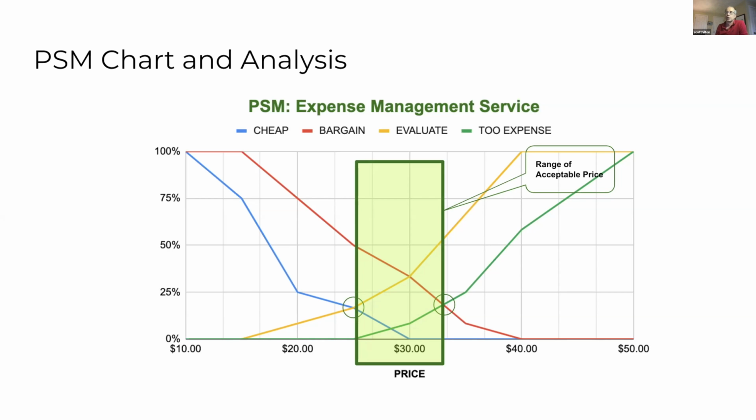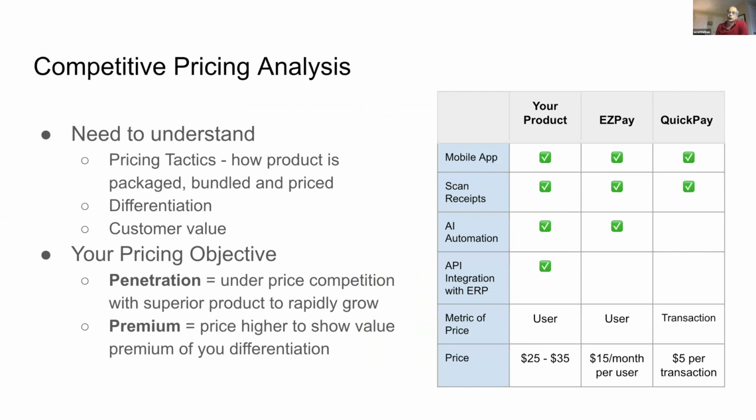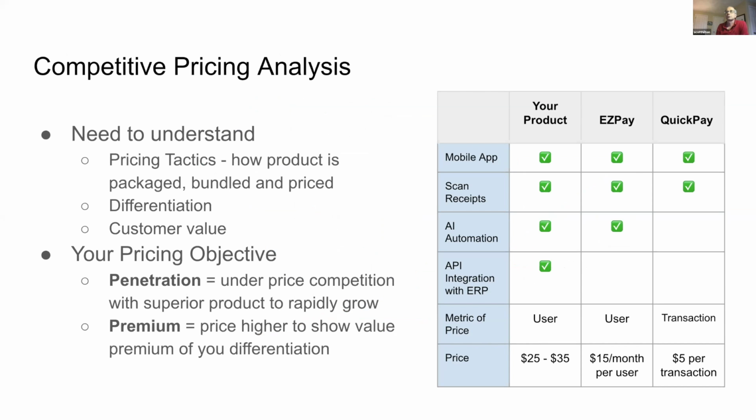So in this particular survey, which was about 100 survey participants, this is the curve that we got. And basically what you get is a range of acceptable price and then a range of optimal price. And that bounds you now into what the customer perception is of value of your product and price point. So again, those are examples of quantitative pricing surveys that you can implement.